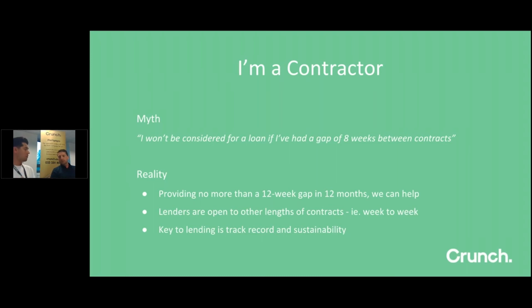Okay, so that's a rolling 12 months. Yeah, so you can't have 3 months off, work 3 months, have 3 months off. That's going to be difficult. But like I say, if you've had the summer off, gone back to work, and you're working solidly for the rest of the year, then we've got lenders that can help. Happy days.